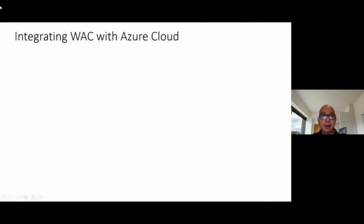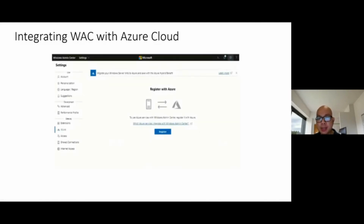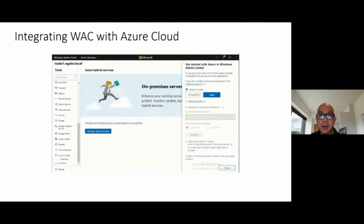Okay, let's start off with integrating WAC with Azure Cloud. Normally, I can show this to you, but because I've already integrated and registered it, I'm going to show you some screenshots on how easy it is to connect your Windows Admin Center to the Azure Cloud. All right. So the first screen you will see is that it will ask you to register with Azure. Okay.